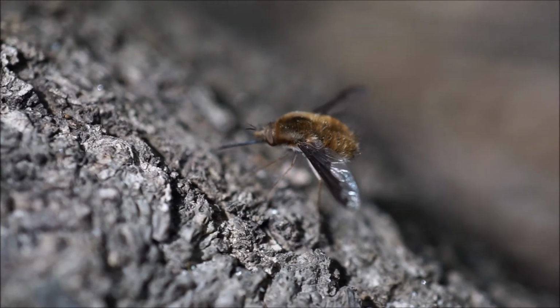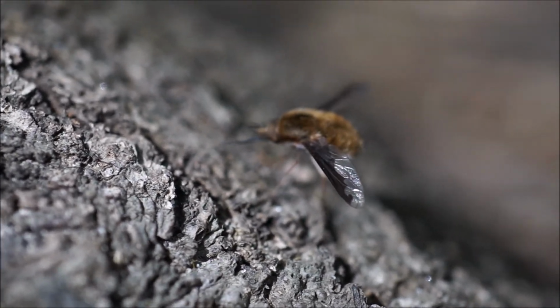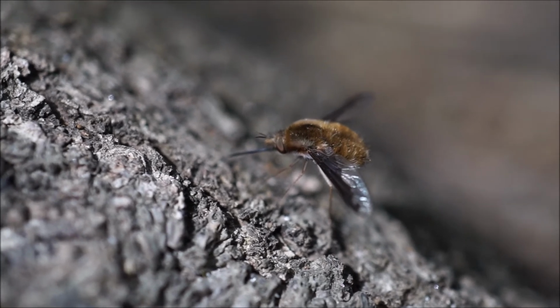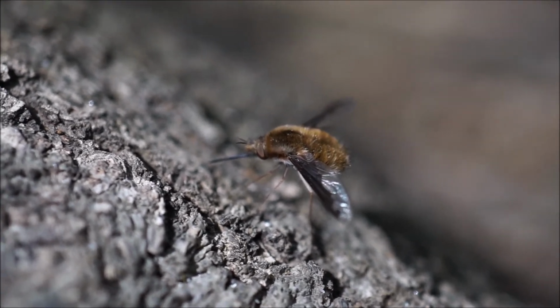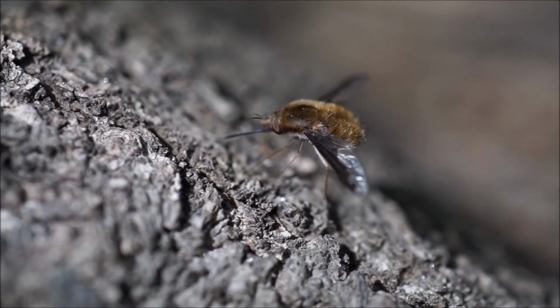Well, let me get real close, aren't we? It actually scared me because it flew at my face, and I made a noise that was less than manly when that happened. But anyway, live and learn. They're actually kind of harmless.